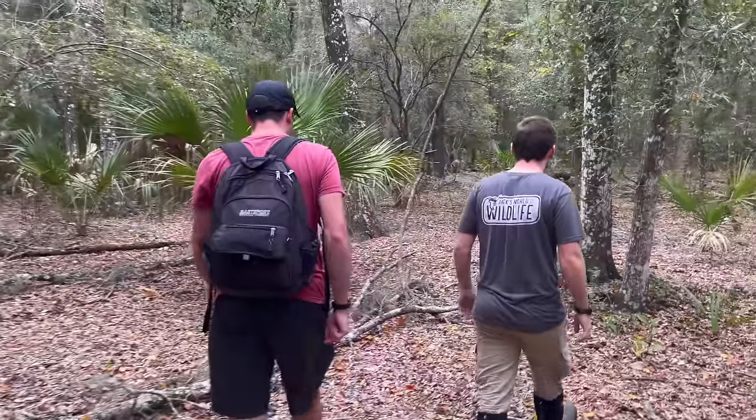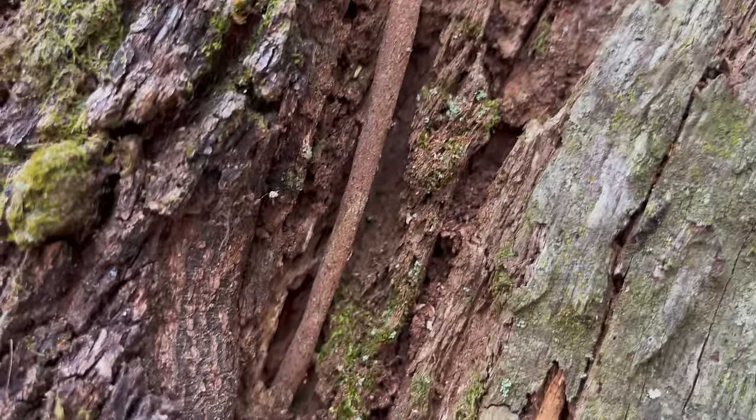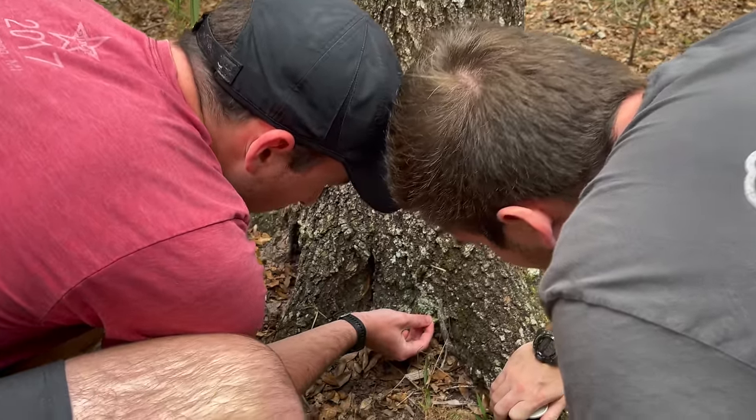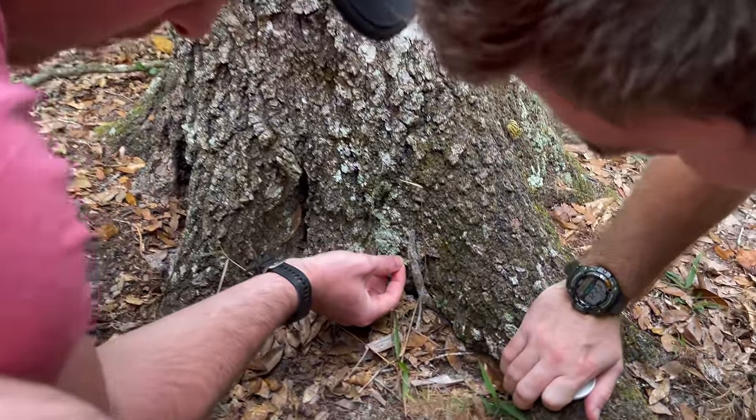Now, Spencer and I had seen quite a few of these smaller purse web spider webs, so we want to test and see if our technique is going to work if we're going to find and capture a much larger one.